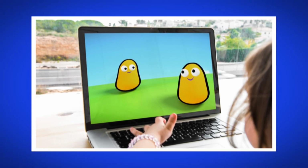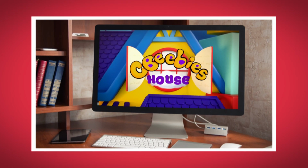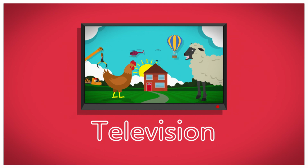You can watch television programmes in lots of different ways. On a tablet, on the computer, or snuggled up on the sofa watching the television. But how do the pictures appear on the screen? Do you know how a television works? Let's find out. How does it work? Television.